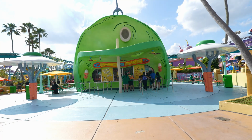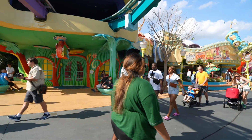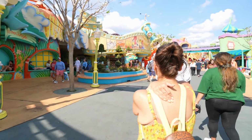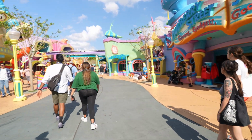We probably should have done green eggs and ham for our green booth. I feel like this is way more green than the other one, but that's okay. We are inside of Seuss Landing now, because we're going to go check out the treats, see if there's a green treat that we could pick up here before we continue on. But there's a lot of green here inside of Seuss Landing, to be honest with you.